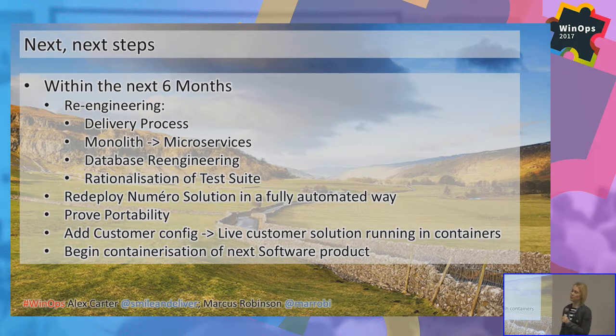And of course, we're also working with Decision Metrics, one of our other software products, to containerize theirs as well. In fact, we're going to start that next week.